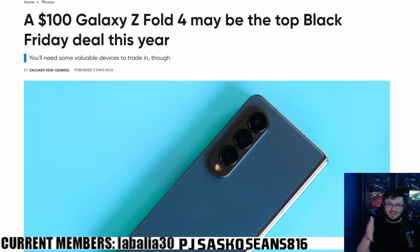Now, if you had the Z Fold 3, let's say for 2 years since it has come out, you get $1,000 trade-in value. That's a really, really good value. You also get a $350 discount off the Galaxy Z Fold 4. So from just trading in the Z Fold 3 and getting the $350 discount, that already is $1,350 you get off of the Galaxy Z Fold 4.